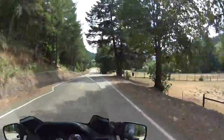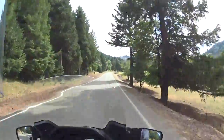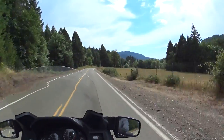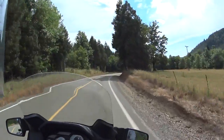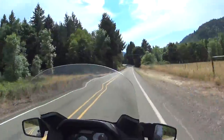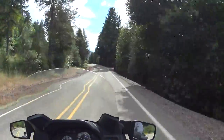So we'll give it a go. I've got nowhere to go and all day to get there. But I at least want to be on a main highway before it gets dark. Well, if it's dark, it's going to be 9 o'clock. I've got to work tomorrow, so I need to be home by around dark.